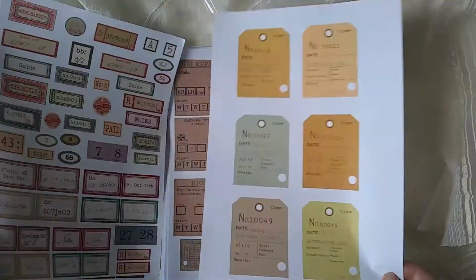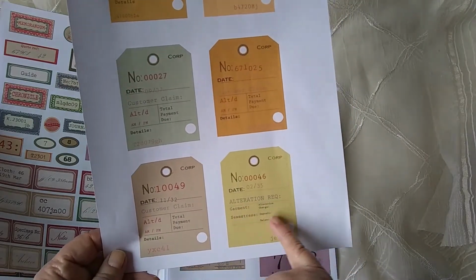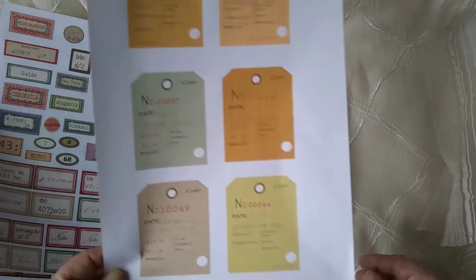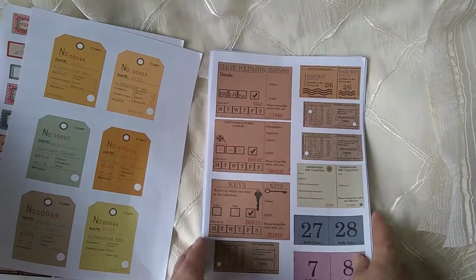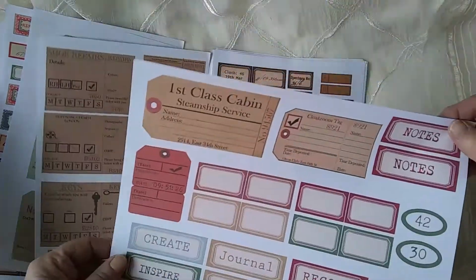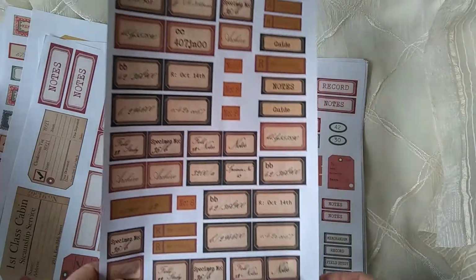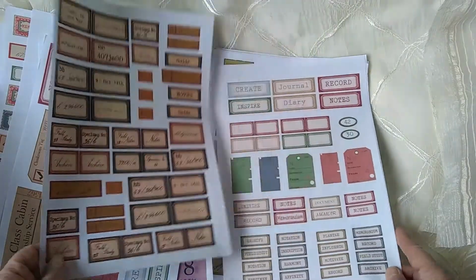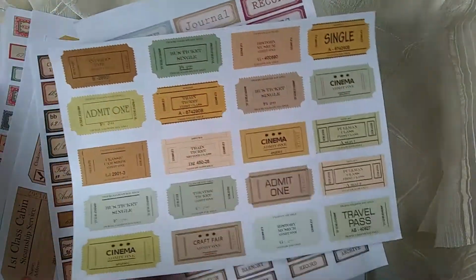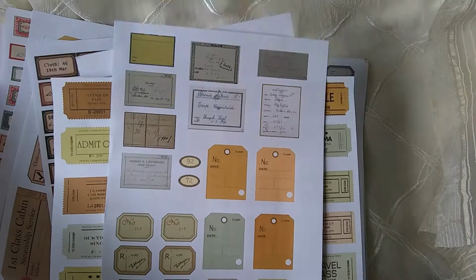And I just thought I'd just run through a few. These are tickets for, it says alterations, because I wanted something to go in my sewing journal like that. But there's lots of other tickets and labels in this pack. So I'm just going to start cutting them up. So I thought I haven't printed all of them that are available in the one pack.